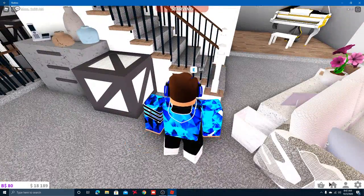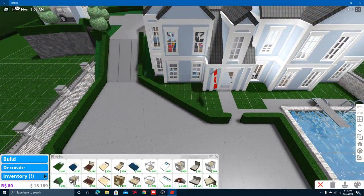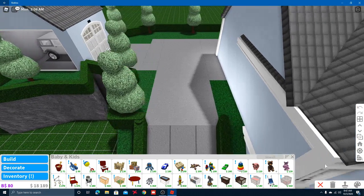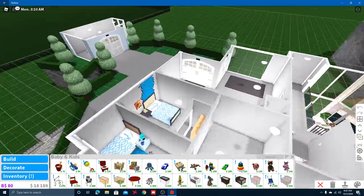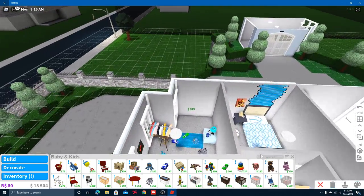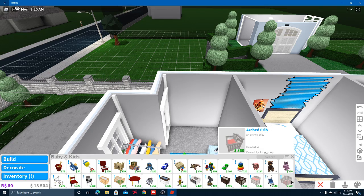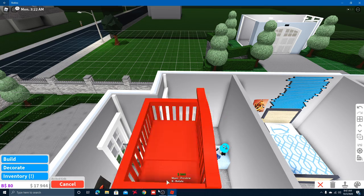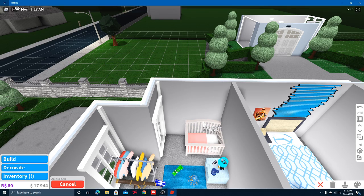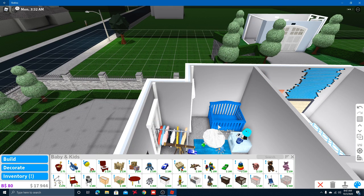Here, let me go into build mode. Let me see if they added a crib. I saw something. Babies and kids. Oh my freaking gosh! We need to get up here and change this bed instantly. Oh my gosh. There's no way. You can get a stroller as well. Dude. Okay, we're gonna get a really nice baby crib to go just right here. Oh my gosh. There's no actual way. Dude. They actually added it? Okay, this is insane.